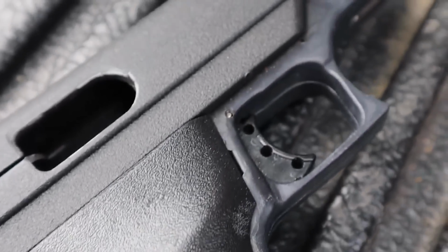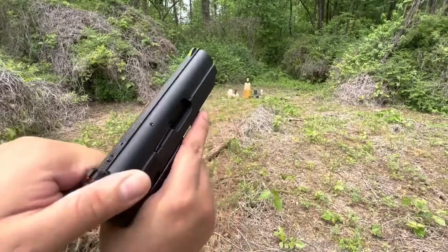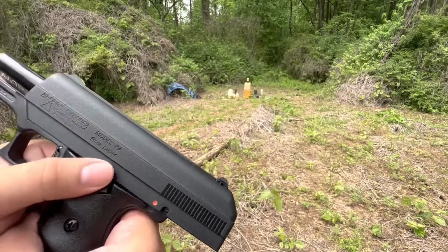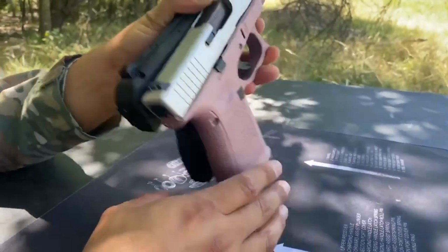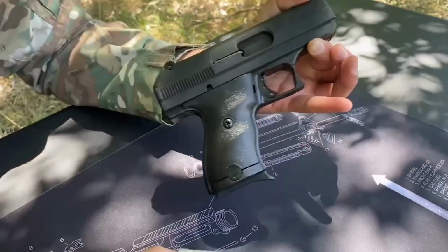Another significant concern with the C9 pistol is its construction and material quality. The firearm is primarily cast of zinc alloy, resulting in a heavy and unbalanced pistol. The weight and balance can make it cumbersome to handle and may affect accuracy and maneuverability.